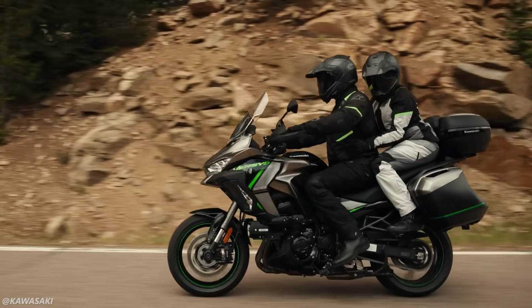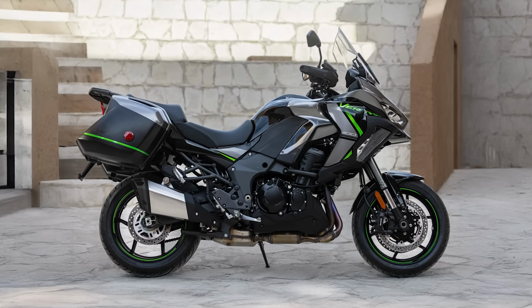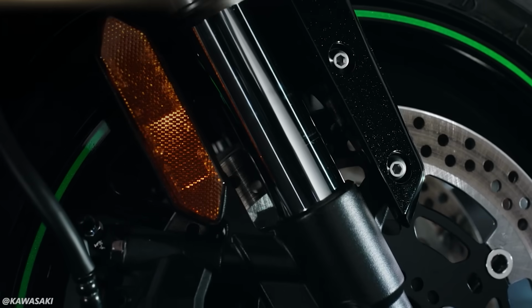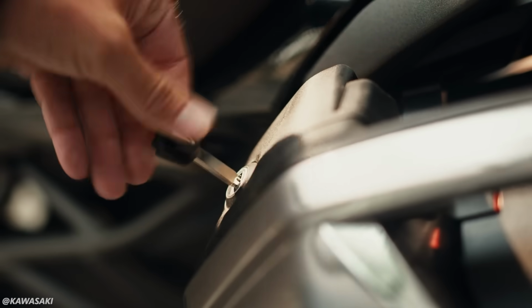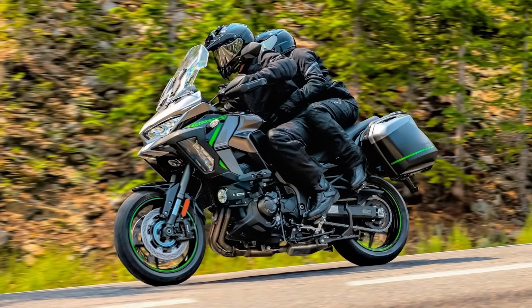Regardless, the Versys has the same idea as the S1000 XR. You take a sport bike engine, you detune it for usable torque, you slap it into an upright, comfortable chassis with long travel suspension, wind protection, and hard luggage, baby. What, you like soft luggage? Ew. Now you got a bike that can do everything.